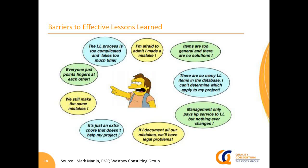So with that, I'm going to go on, just to highlight that some of the things you've mentioned here are in fact very common. So, barriers to effective lessons learned. Some people are afraid to admit a mistake. Processes may be too complicated. And if the lessons learned process is too complicated, then let's make it simpler, but let's make it effective.